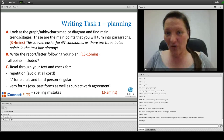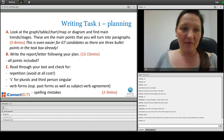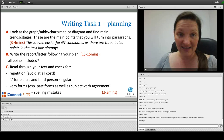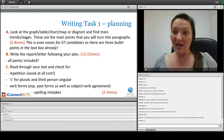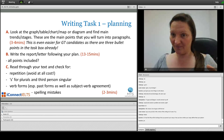Now, for task one, we have a similar game when it comes to time management. So first you will spend about 3-4 minutes planning. You will look at the graph, table, chart and diagram to analyze it. And then you will write. Because you don't have to write a lot, remember 3 blocks of text, it will be a piece of cake really. Only if you analyze what you want to write first.